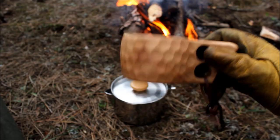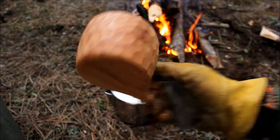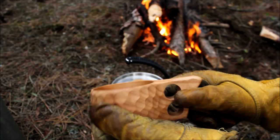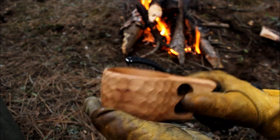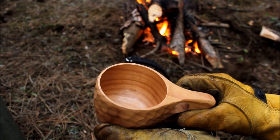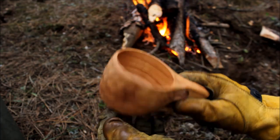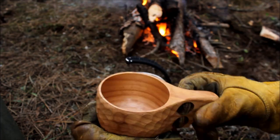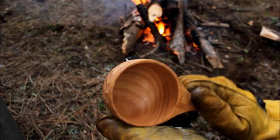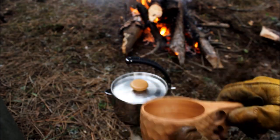Also got this awesome kuksa, also from Überleben. It is very high quality, made from hardwood, and I just love it. Compared to my other kuksa, which you have seen in the previous videos, brought to me by my cousin from Finland, it is insanely higher quality, and you can really feel it. Can't wait to break this bad boy in today.